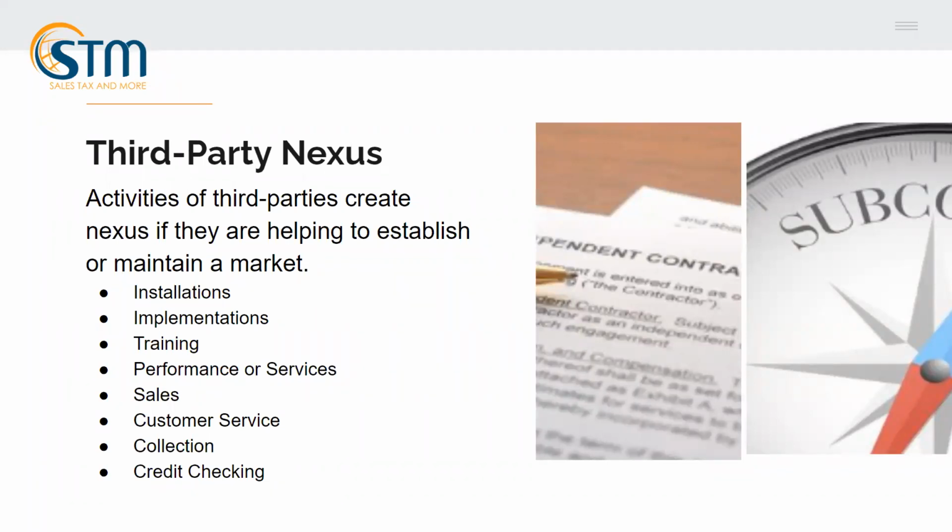The activities of third parties create nexus if they're helping to establish or maintain a market. Now, all of these items listed on the screen here, this is just a partial listing, are things that states say help to establish or maintain a market. Rather than go through all of the potential issues there, I'm going to tell you what we tell our clients. If you're sending someone into a state, whether you call them an independent contractor, whether you call them a subcontractor, whether you don't label it at all, whether you just hire someone to go and do something in a state for you, in general, that's going to be a nexus creating activity. They're helping to establish or maintain a market.